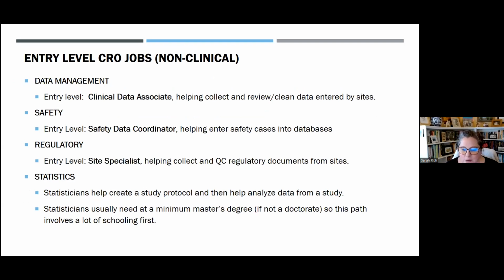We talked a lot about the clinical side, and that's what we at a CRO consider clinical: patient-facing, site-facing, doctor-facing. But we also have some non-clinical roles that still really are helpful when you come to them with a science degree. You could work in data management. You could work in safety, where we evaluate the safety of our drugs. You could work in regulatory. It may not surprise you to know that there are approximately 7 billion documents for every clinical trial, and regulatory helps manage that. You could work in statistics, help write a protocol, help analyze data from the study at the end of it.